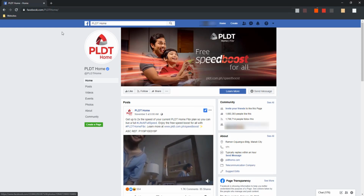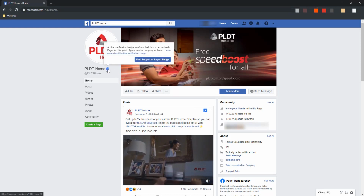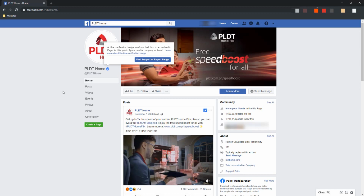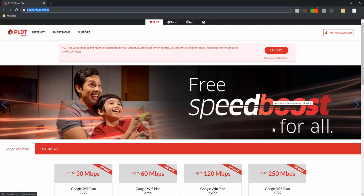Kung mapapansin nyo, nasa legit na page tayo ng PLDT Home. May check dito saying na blue certification badge confirms that this is an authentic page for this public figure. So sa kanila talaga tong page na to. And also sa mismong website nila na pldthome.com/fiber, andito rin yung free speed boost for all na current offer nila.